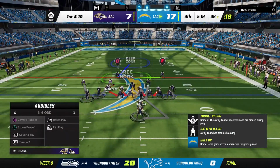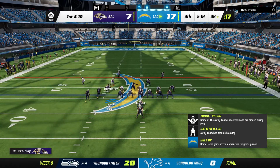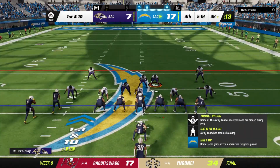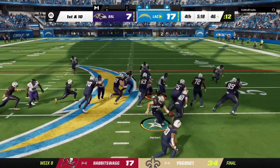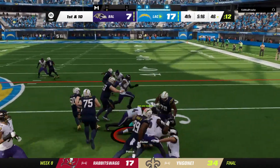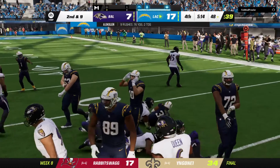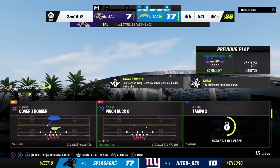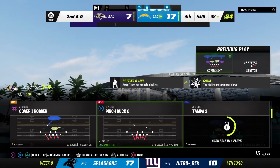The Charger drive about to get going. Well, there are two scores on the plus side. Still time here in this fourth quarter, but maybe you start thinking about playing keep away? Yeah, I think here's the situation. You're not thinking touchdowns anymore. You're just thinking first downs. To keep up with your theme there, playing keep away, first downs, they can't touch the ball.